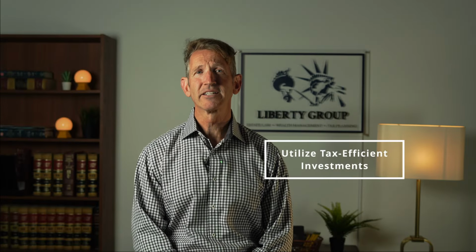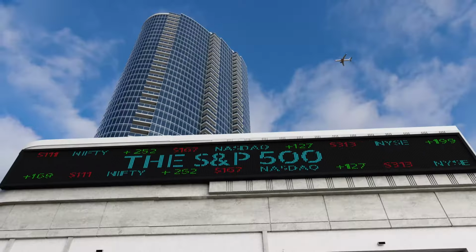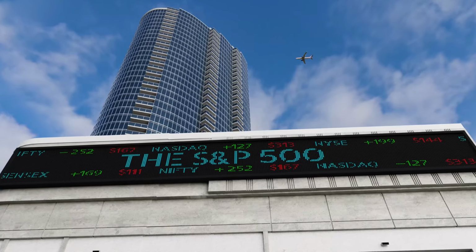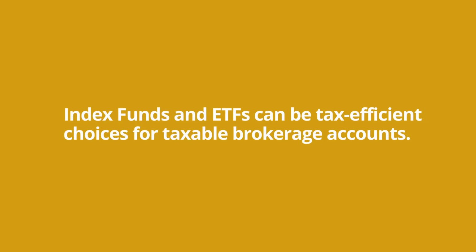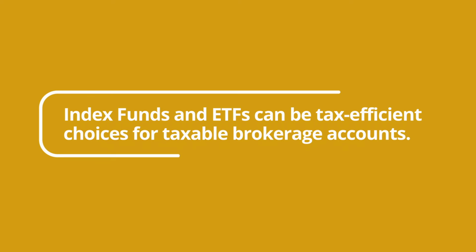Consider utilizing tax-efficient investments when structuring your retirement savings and investments to optimize tax efficiency. You could consider index funds and ETFs. These are passively managed investment vehicles that tend to generate fewer taxable events compared to actively managed funds. This makes them tax-efficient choices for your taxable brokerage account.